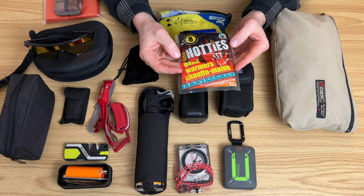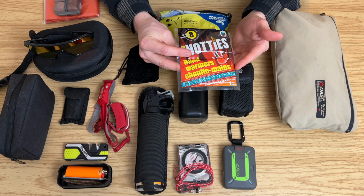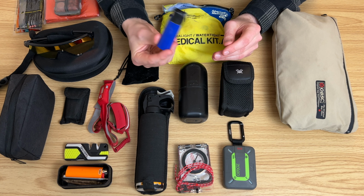I also like to carry a pair of hand warmers just in case. It's fairly self-explanatory, but these are great for warming up extremities if you're really cold. Last but not least is a little Bic lighter. I'm a big believer in redundancy, so I keep a number of these stashed throughout my pack to quickly get a fire going.